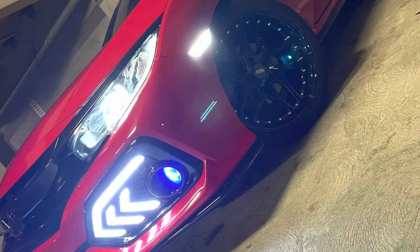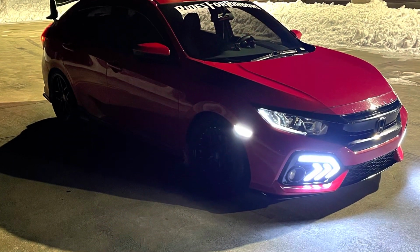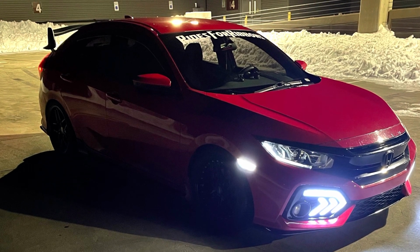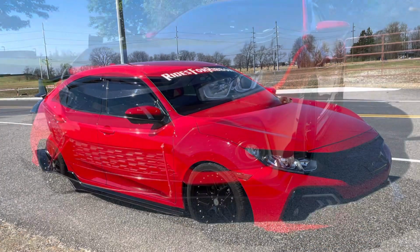And now looking at the front, I've got my aftermarket fog light plates and fog light bulbs that are color changing. I also added a Type R wing, and I enjoyed the Type R wing. I always got asked if it was a Type R, but it wasn't, so I just took it off and changed it with the one that's currently on it now.